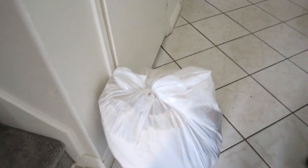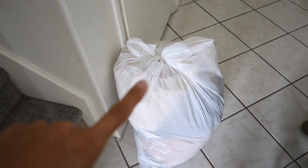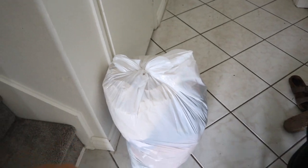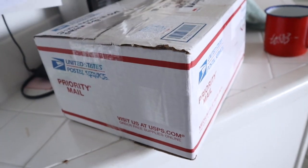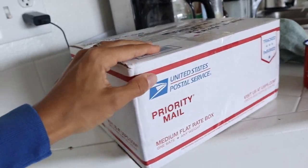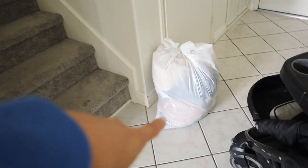Okay guys, this is all going to the thrift store. This is a bunch of clothes from my closet and then clothes from Barley's closet. I have a box that I'm shipping to my sister that has a bunch of clothes in it that were still in pretty good condition, and so I'm gonna ship that today. I have a friend picking up this. She's gonna take a load.